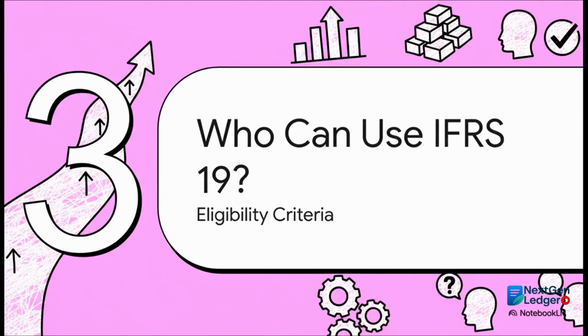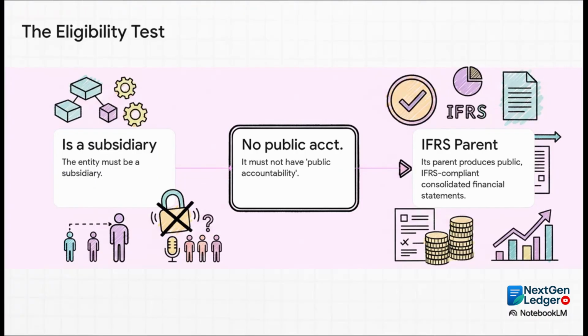Okay, so this all sounds fantastic, right? A simpler path. But the big question is, who actually gets to take this path? Let's jump into the eligibility criteria. All right, the eligibility test, and this comes straight out of the standard, by the way, is actually a pretty simple three-part checklist. Okay, step 1, you've got to be a subsidiary. Simple enough. Step 2, you can't have what's called public accountability, and we'll talk more about that in a second. And step 3, your parent company has to produce publicly available consolidated financial statements that are already using full IFRS.